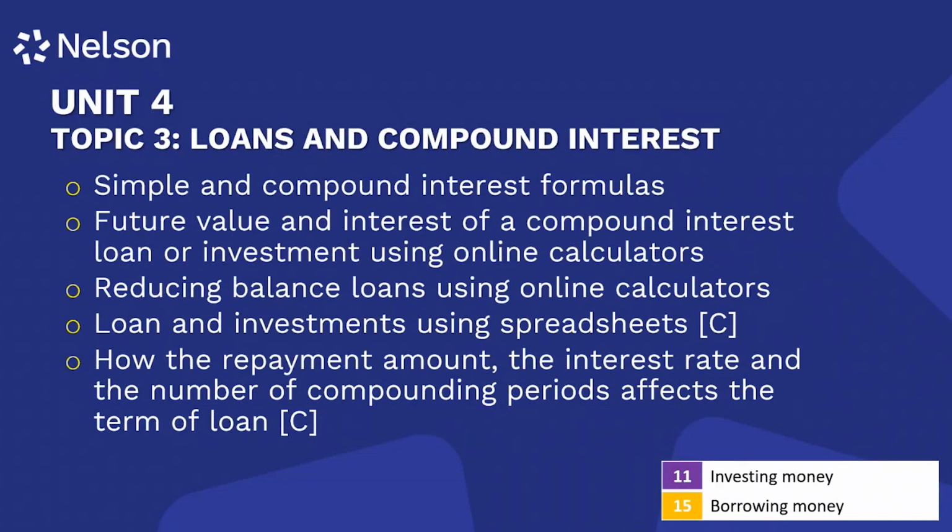Topic 3, I thought we'd gone somewhere else, is loans and compound interest. And this is very much a technology topic, really. They do have to understand simple and compound interest and the difference, and it is important that they know the difference between these things. But a lot of the stuff that is done here is using online calculators or spreadsheets to look at how a loan goes down or an investment goes up or repayments change and so on. And so I think it's actually quite vital, because these are not students who can do these calculations without technology usually. If they can learn how to use the technology, then hopefully they won't end up taking out a loan that they can't afford to repay or things like that. So it's a really important area for them to know and understand.